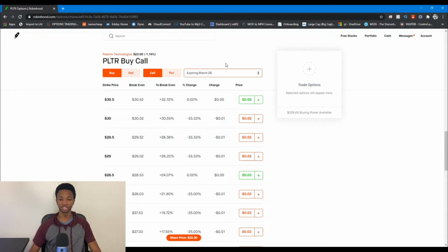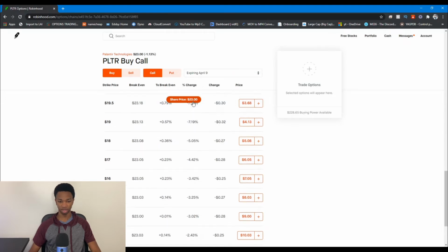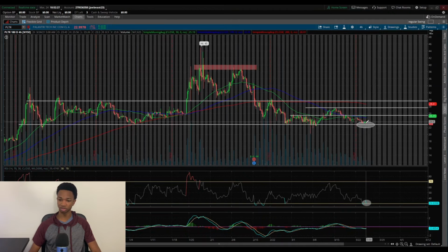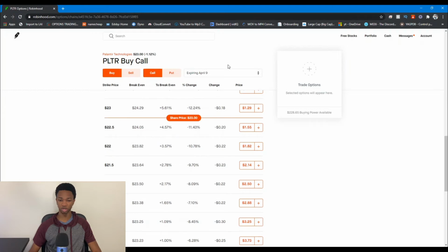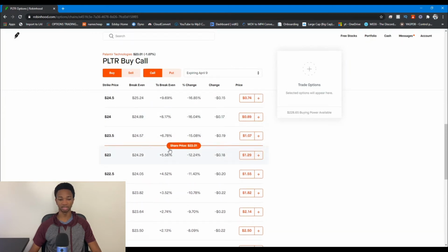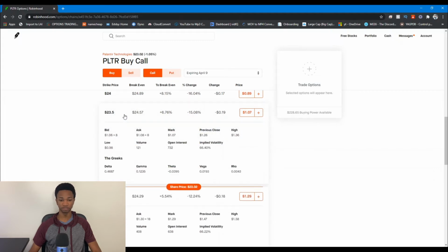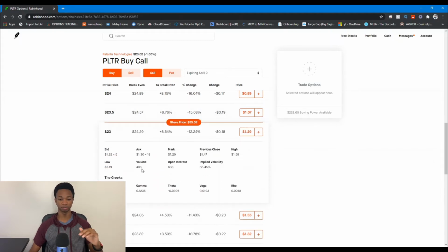So right here we have Palantir, and a contract that I find interest in is April 9th. April 9th isn't that far out, but given the fact that it's right on that support line, I do think they're going to start moving to the upside in the next few days. So April 9th is comfortable for me. We can see that the 23 strike, or you could even go 23.5, but the 23 strike looks better because it has more buyers in this contract already. As we can see, the theta is very low and it has a nice delta as well. And the bid and ask aren't wide at all.